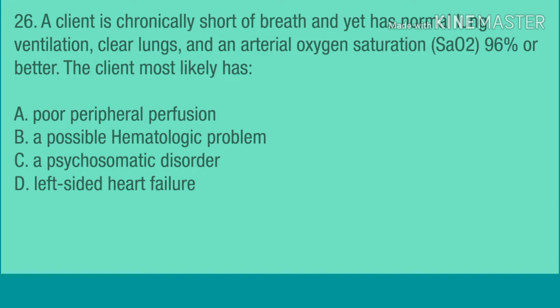26. A client is chronically short of breath and yet has normal lung ventilation, clear lungs, and an arterial oxygen saturation SO2 of 96% or better. The client most likely has A. Poor peripheral perfusion. B. A possible hematologic problem. C. A psychosomatic disorder. D. Left-sided heart failure.